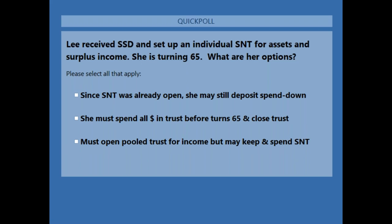All right, so far the most votes are for the third answer, that she must open a pool trust for income. But may continue to keep the existing S&T open and spend it down. A few people said she has to spend all the money in the trust before she turns 65. And so far, about 36% of the people said since the S&T was already open, she may still put her spend down into the individual S&T.